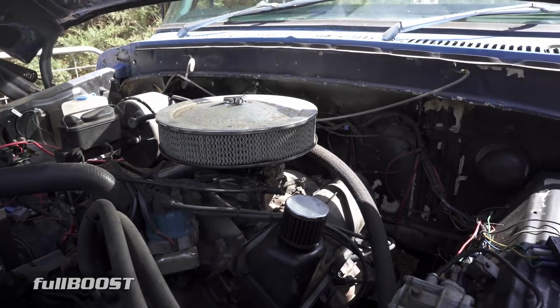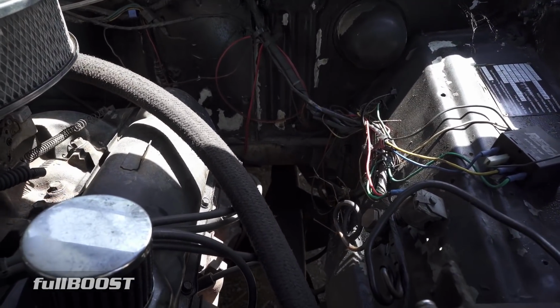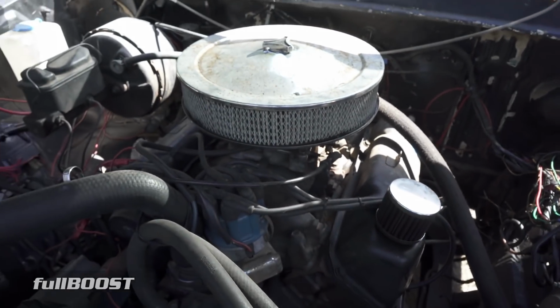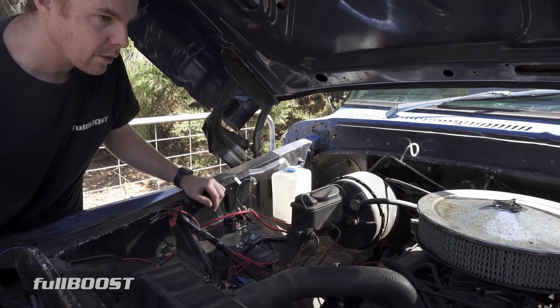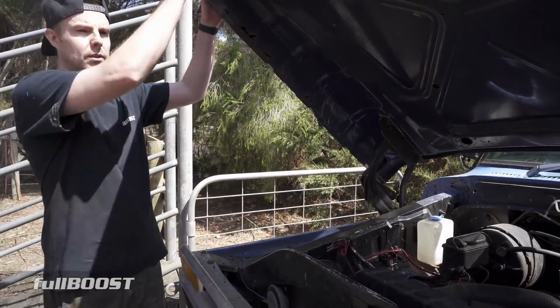So I guess we've got to see if we can get this thing going. Don't know when it last moved, but hopefully it turns over. We'll put a battery in it now, and fingers crossed. So have a little bit of a look at some of the cosmetics here.